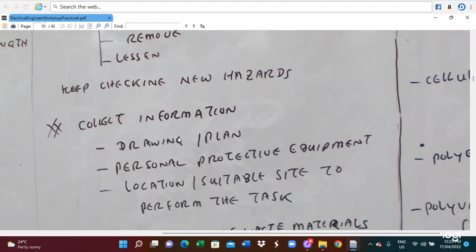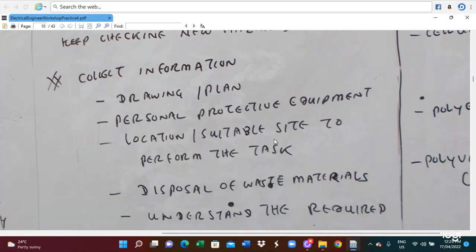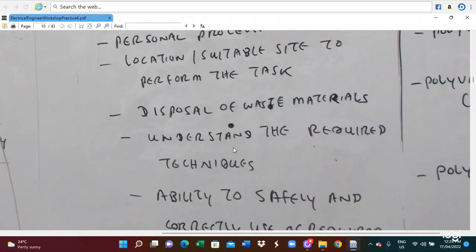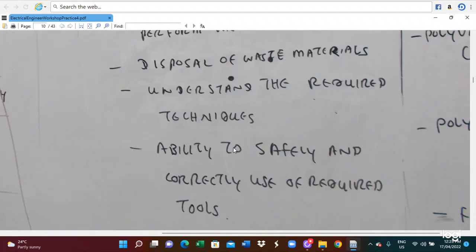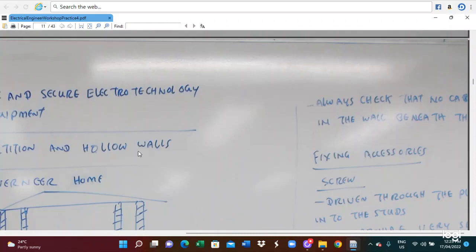You need to collect the information. In this drawing plan: personal protective equipment, location of a suitable site, performing the task, and disposal of waste material. Also understand the required technology, available safety, and the correct use of the required tools. Those are important for the risk assessment and to perform the task.